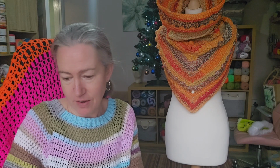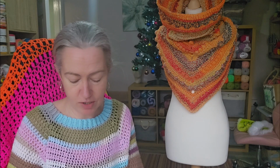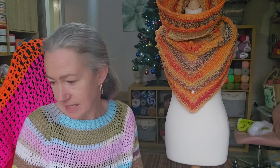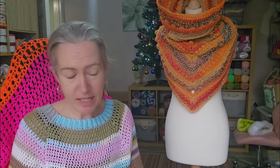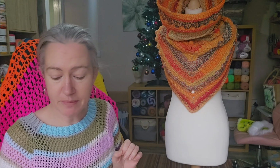Oh, I ordered a little gift for my Froggy Besties on Patreon. So I did that today. What else have I done today? Well, just trying to get this baby finished. Look at her. Yeah, I am. I'm going to take photos now. I'm going to list it now.